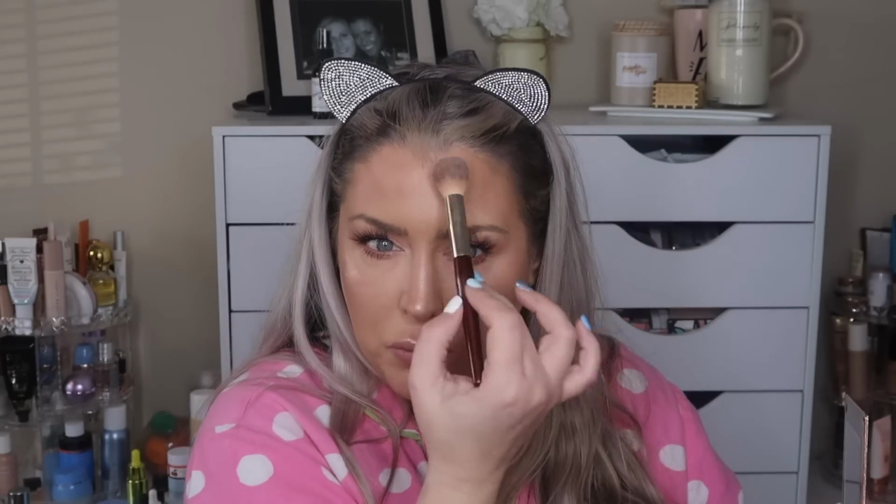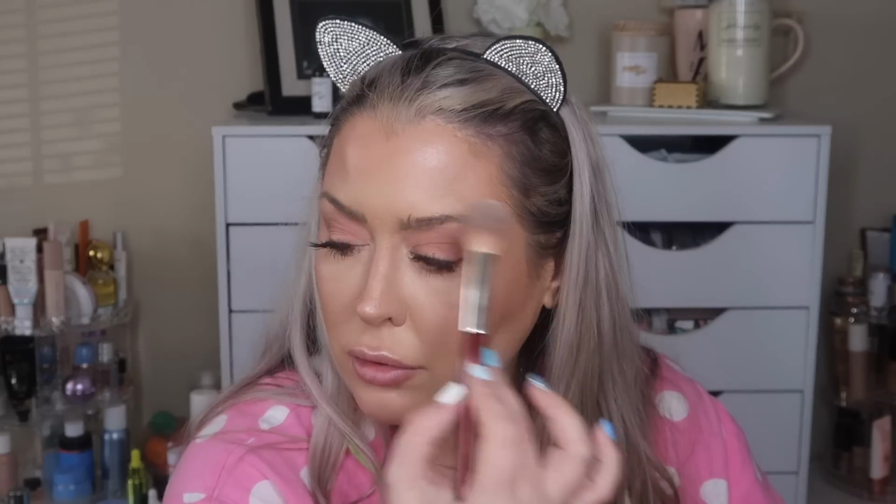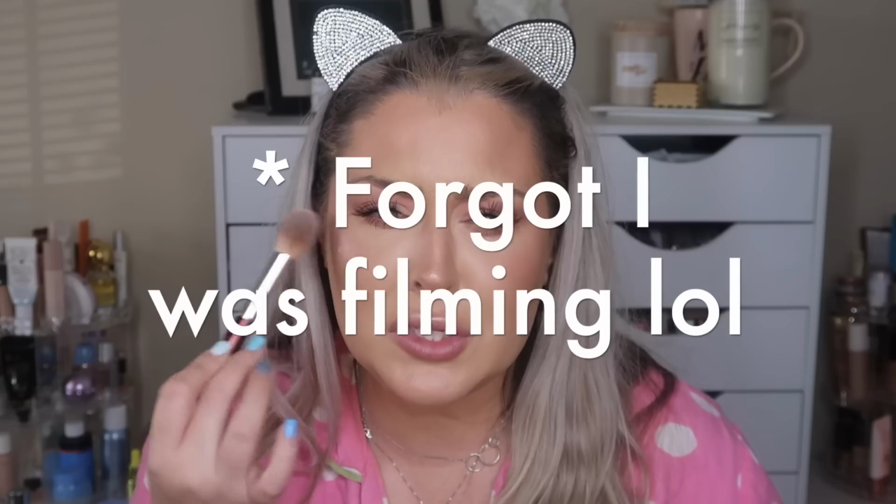Where I want to be glossy. Where's the sun hitting me? Glazed donut, full effect, don't care. Ooh, so pretty. I forgot I was filming. I literally look like I bit into a glazed donut. I want a glazed donut.